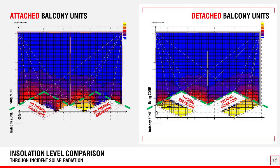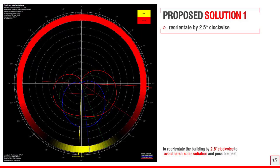In regards to these simulations, we can see that the difference between these two units is the presence of the thermal break zone based on the layout. Now, I have come up with 3 proposals to improve the effectiveness of thermal break at the facade. So, the first solution is to compromise the whole building by reorientating it 2.5 degrees clockwise to avoid the overheated stress period, which is the harsh solar radiation and possible heat gain from the sun.